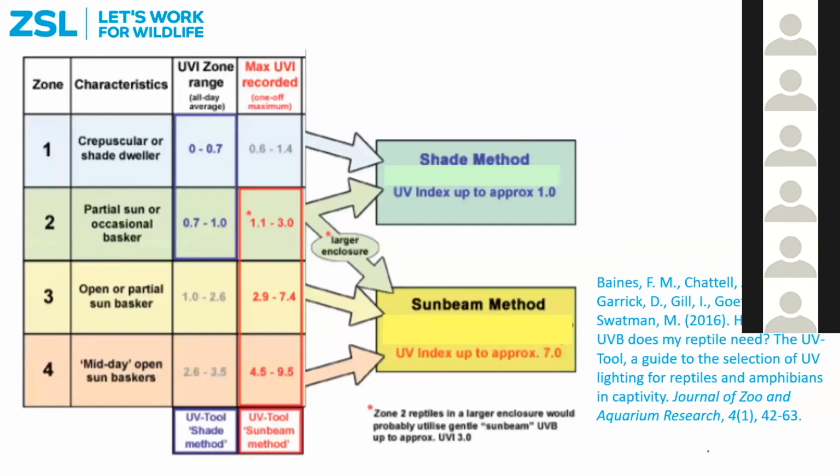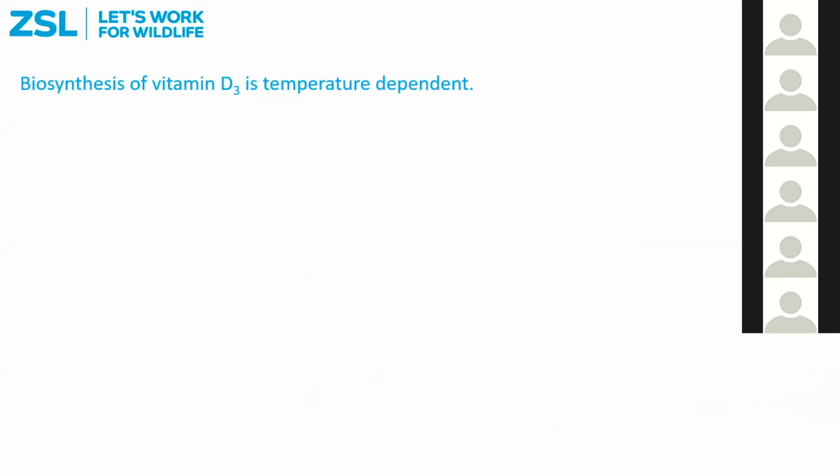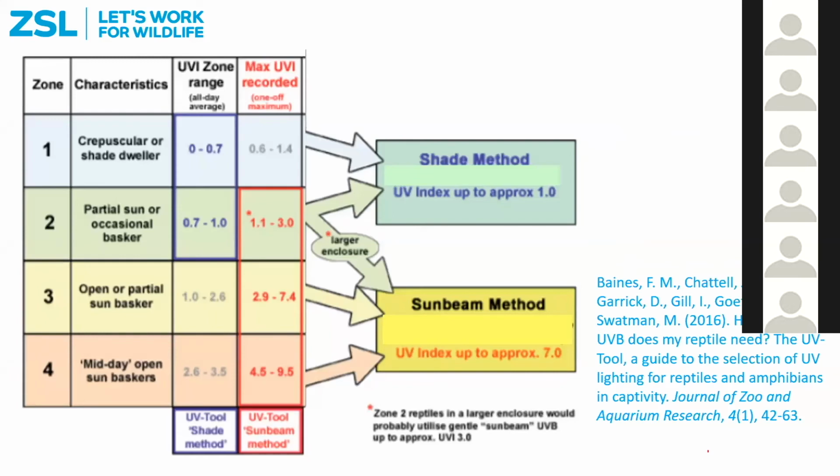So again, this UV tool publication that I mentioned recommends two different methods for providing UVB: a shade method, which has a more even distribution of UVB radiation, but always a gradient and at low levels, and then a sunbeam method for basking species, which may be some of the ranids and some of the tree frogs, where you've got a more intense beam of UVB radiation with a paired high level of heat as well.